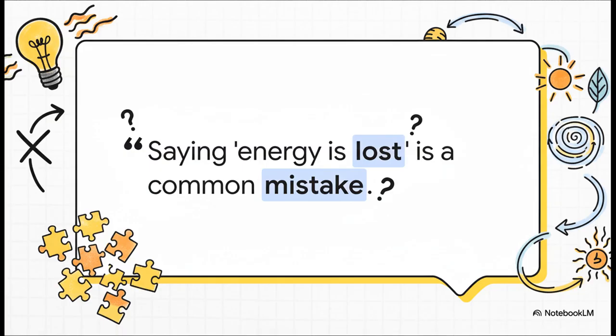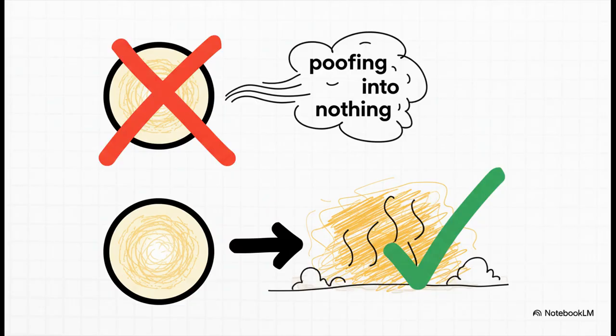It's just not true. Because here's the absolute, unbreakable law of the universe. Energy can never be created or destroyed. It can't just vanish. It doesn't get lost. What actually happens is it gets transferred into a less useful store. Usually it spreads out as heat into the surroundings. So remember, energy isn't lost, it just becomes dissipated.